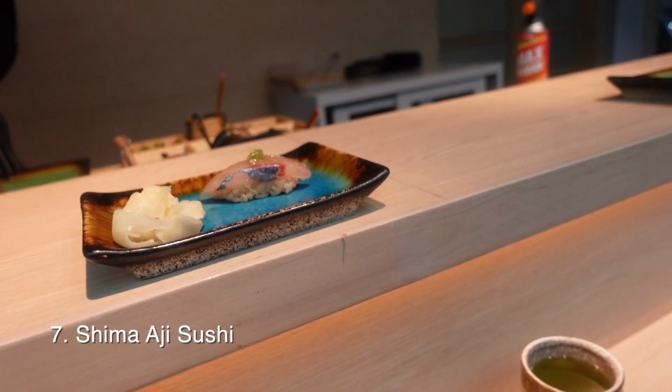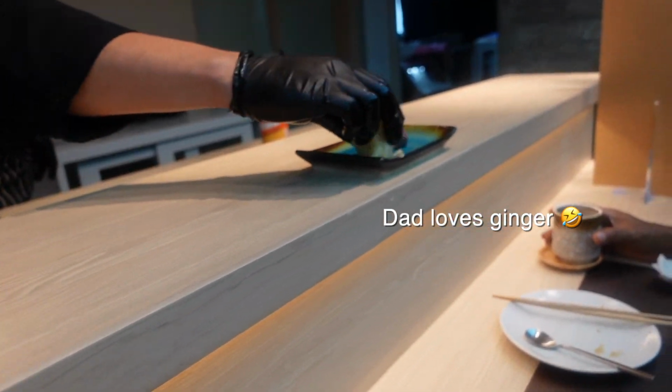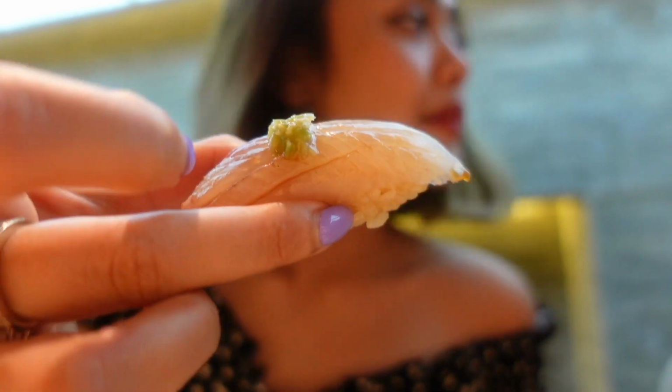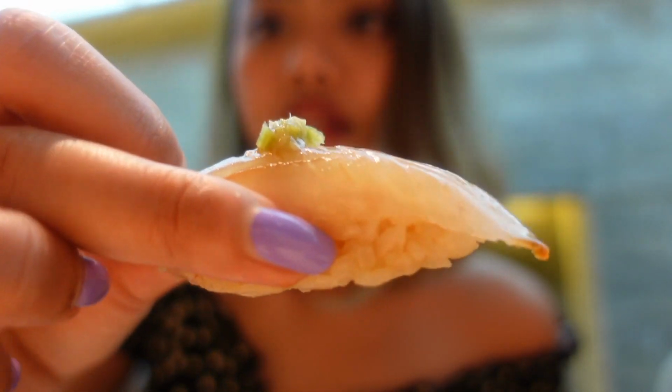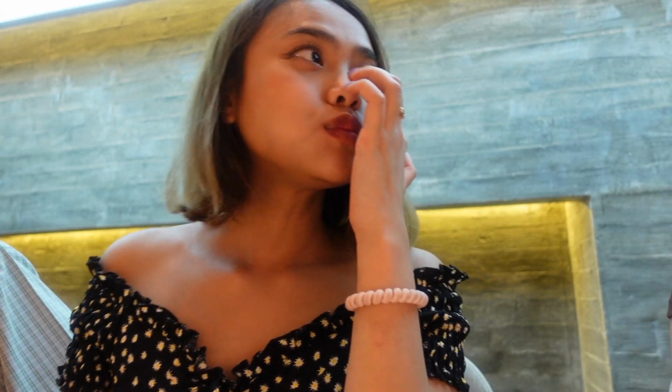There's a box. Don't eat. Then I'll find out it's not good. Shima Aji. There's something wing wing too. It's bitter. This one is nice as well. I can't tell the difference as much because it's soft and it's fresh and it's sushi, but wow.